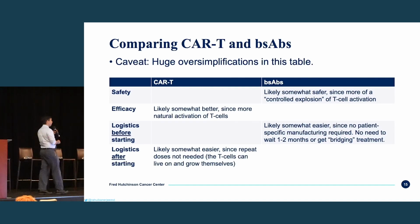In terms of logistics before starting, I alluded to this, CAR T therapies right now typically require 1 to 2 months. There are trials of CAR T that can be done sooner. There are trials of allogeneic CAR T cells that come from a healthy donor, but we don't really have those yet. So that takes about 1 to 2 months versus the bispecific. From the day I see a patient at clinic and say, time to do a bispecific, I need to get insurance approval, I need to get a hospital bed, and that's it. And I can do that typically in about 1 to 2 weeks at the most.